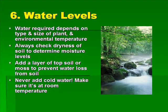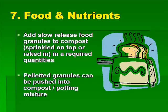Food and nutrients. Slow-release plant food granules can be added to the compost or potting mix in a recommended quantity before filling the container. Fertilizer granules can be sprinkled on the surface of the compost and gently raked into the top layer. Pelleted granules can be pushed in about an inch below the surface.